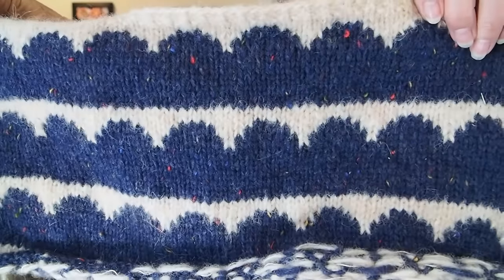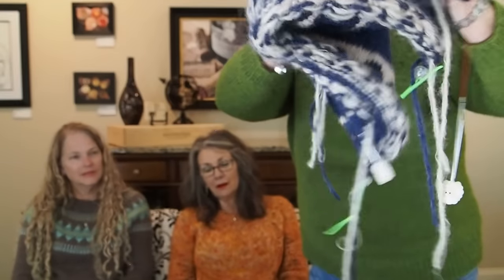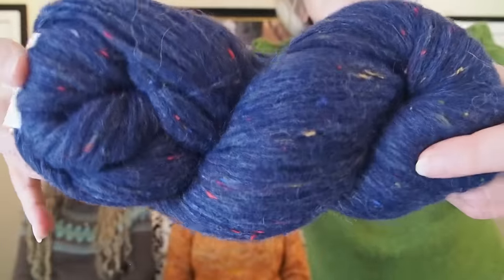But anyway, it's got a little bit of speckles in it, which I actually love. Very pretty pattern. And let's see, so the yarn I'm using for the main color is the Reo Tweed by Cascade Yarns in the colorway Navy. It's got lots of little color speckles. Do you remember where you bought this? Yeah, Little Knits.